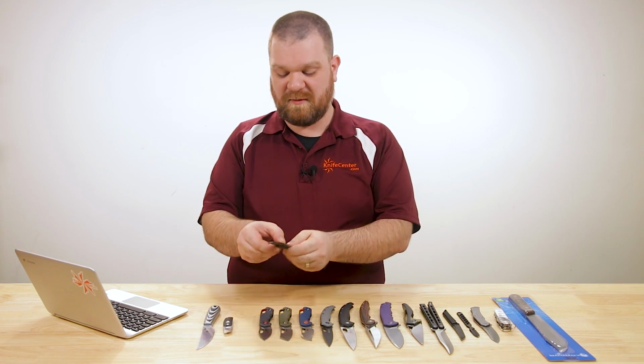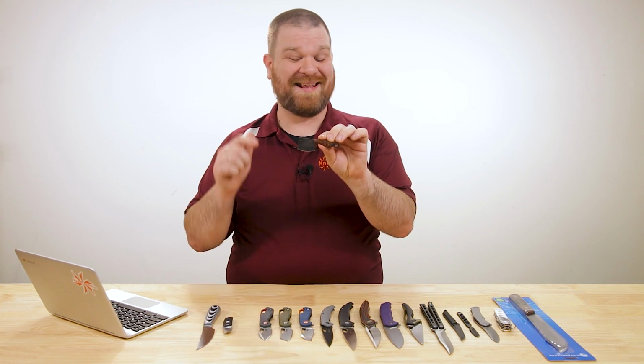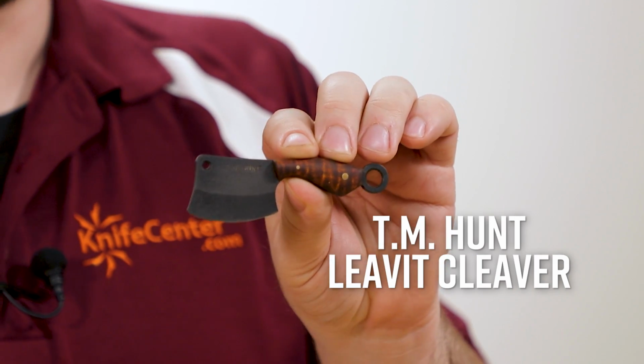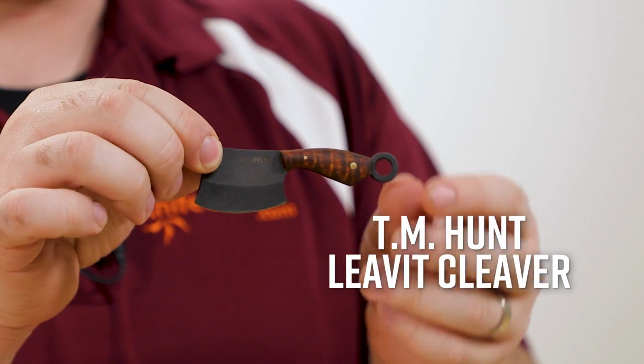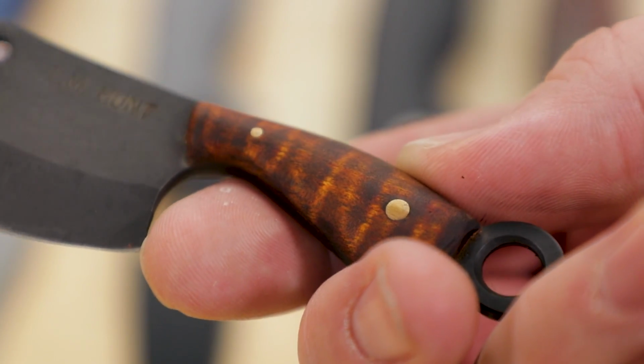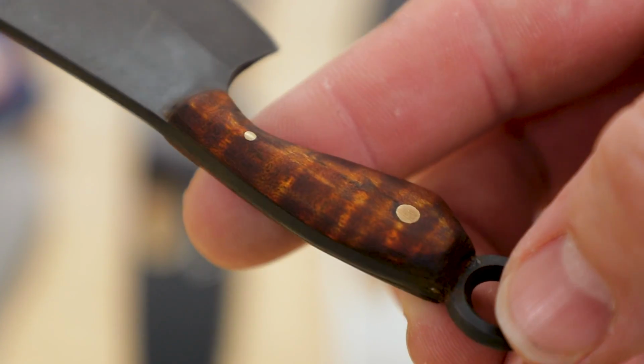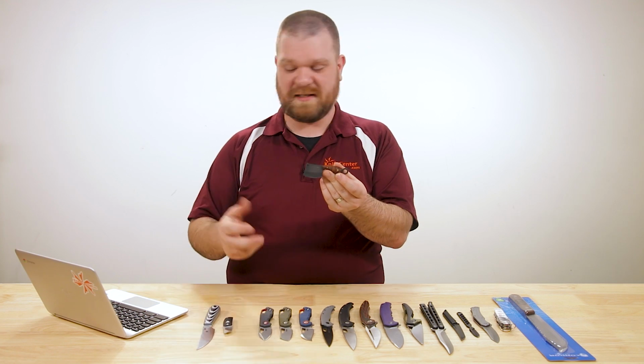The next small little guy we've got today, check this out. We've got a small batch in of some TM Hunt Leave It cleavers now in stock with the curly maple handles. TM Hunt, of course, is very well known for his curly maple on his designs, so it's pretty cool to see that on this little keychain knife here. Because that's what it is, it's a little keychain guy.